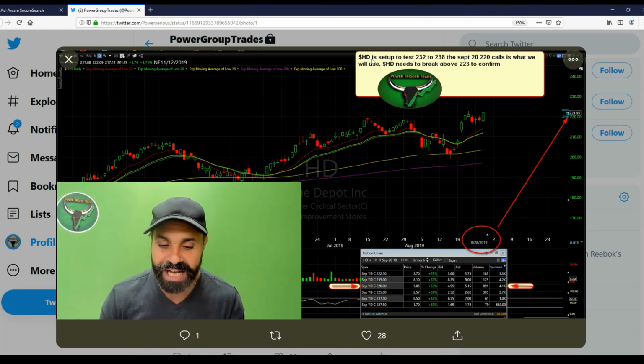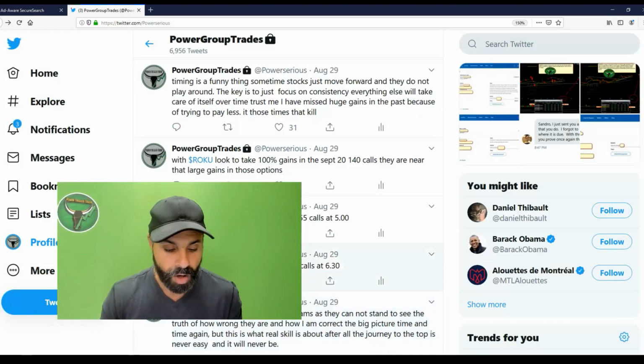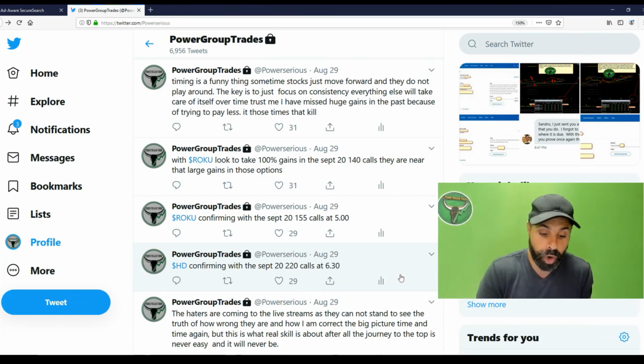So, as you can see, HD is set up to test, we've seen that, right? And here you can see the options right over here where the arrows are. That was the close. Now, of course, we paid more because we had to pay for confirmation for Home Depot. Let me show you that right now. All right, here, August 29th, HD confirming with the September 220 calls at 6.30. What that meant was that the options cost $630 on confirmation. Now you saw on the close on August the 28th they were $505.